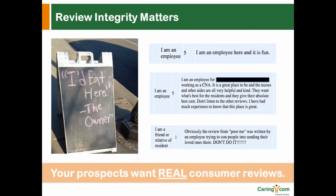After hearing that compelling information I just shared with you, a common mistake I've seen with some of our partners, they get really excited, they've got to get those reviews. They go out and ask all their staff and their business partners and friends to post reviews on their listing. That's a big mistake. The senior care searchers we help aren't really interested in hearing from your staff about how great your business is. They want to hear from other consumers just like them who have used your services and are willing to share about what that was like.